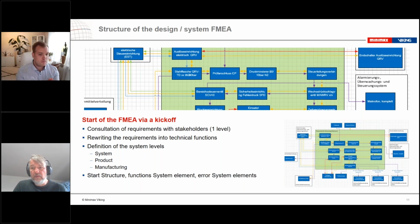After the stakeholder requirements have been recorded, we perform the individual 7 steps of the FMEA based on the AIAG handbook and one additional step, the interface analysis. Now, I'd like to hand over to my colleague, Douglas.